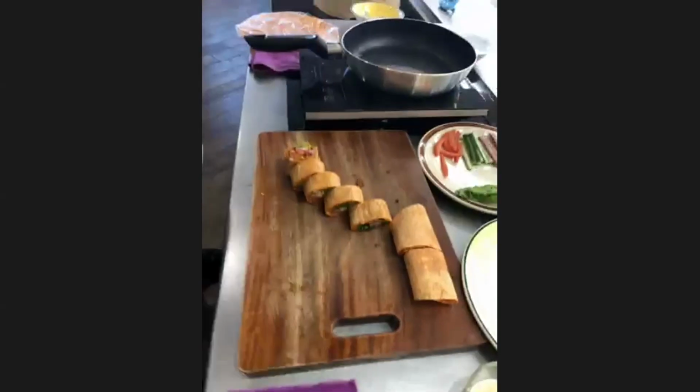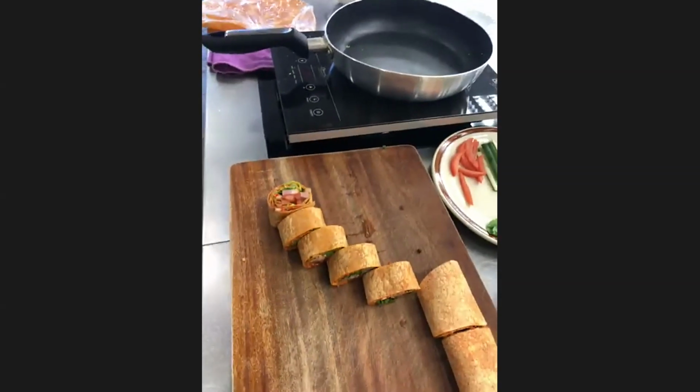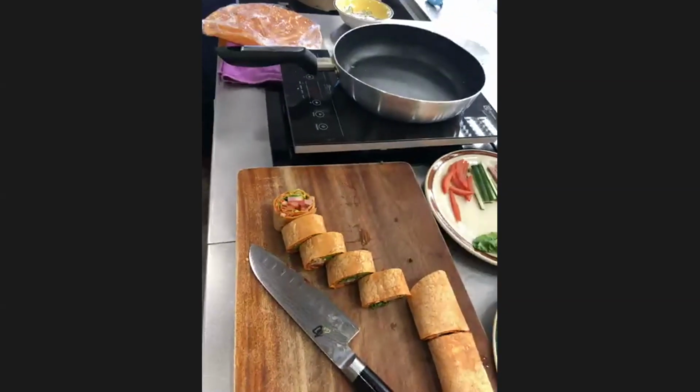So if we want to heat it up, we can actually, before we cut it, place it on the pan. But for this one, we can serve it cold, because smoked duck is cold. Okay, let's see the fish.